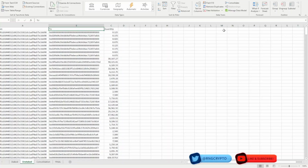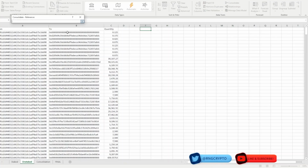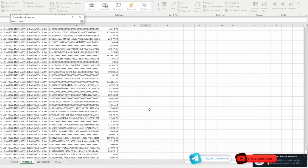So again, I'll click here. First of all, I need to click out here. All right, hit Consolidate up here. Hit this little button. Now I'm going to hit this range from here, just the to field again, scroll all the way down, and capture everything by holding down Shift and clicking at the bottom right here. Okay, now I'm going to hit Enter.